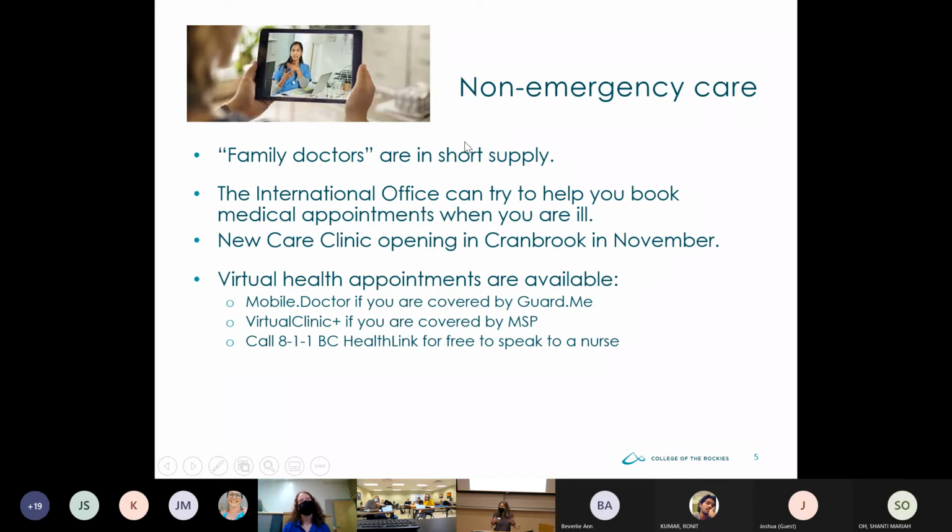I know it can be scary and different to think of seeing a doctor on your screen about your medical problems, but it's better than waiting 2 weeks and it's better than sitting in the hospital emergency room for 6 hours waiting for a doctor.